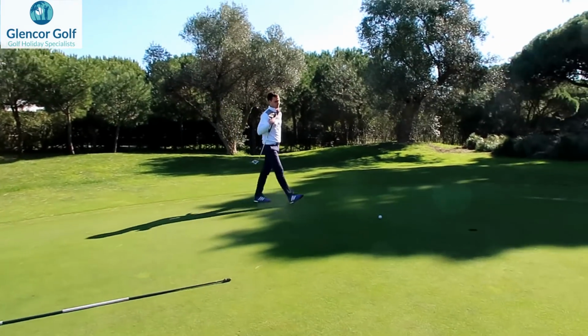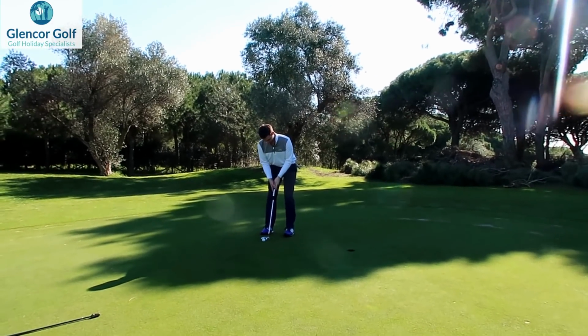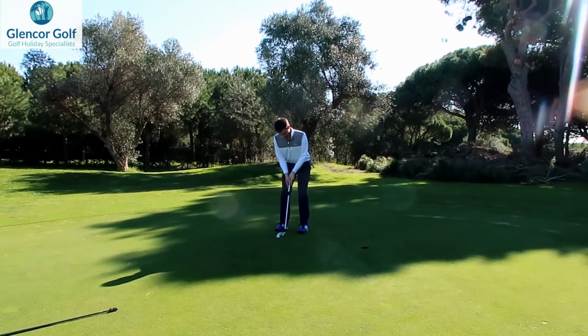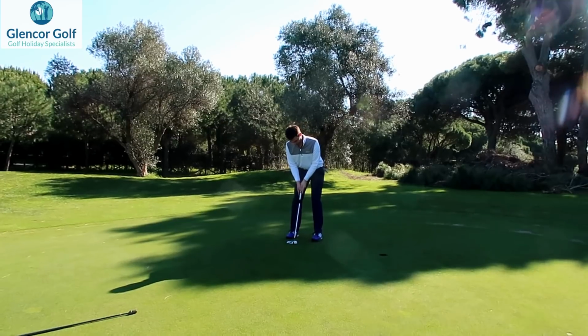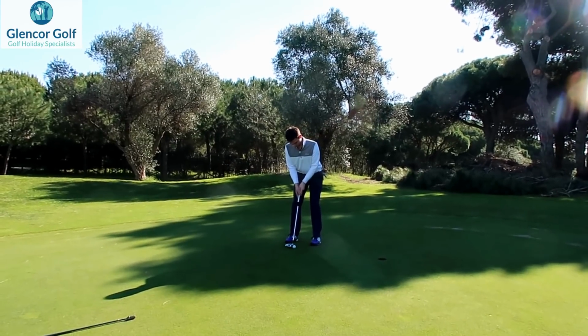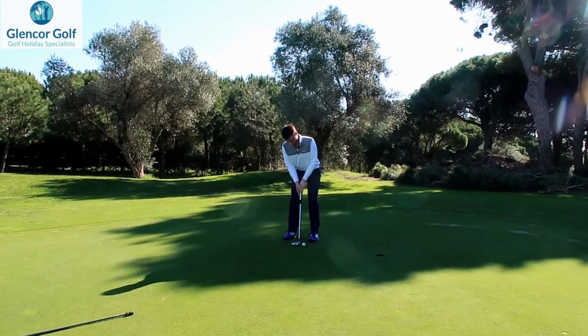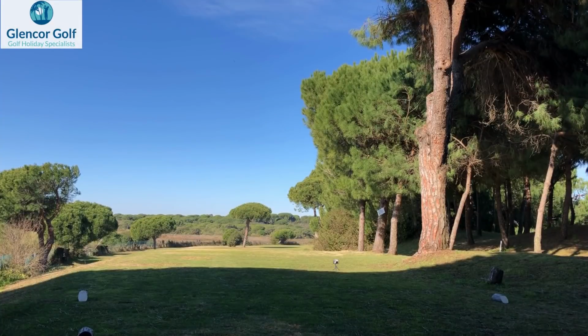This to go one down. Nice little left to right. Little slider, great shot in, fantastic shot. A towering 8-iron, and now he's just going to stroke it in. Lovely, fantastic, well done, mate.